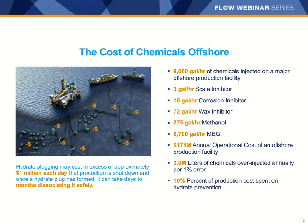And if all that chemical is injected at only 1% error, that's still potentially 800,000 gallons of additional chemical injected in just a single year for a single platform, just due to uncertainty in the measurement and control scheme being used. And I'll tell you, talking to many customers, 1% error is not where most folks are operating. Chemical injection represents a tremendous cost, and in today's environment, such an operational cost deserves more scrutiny.